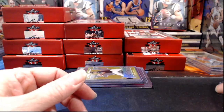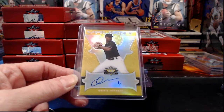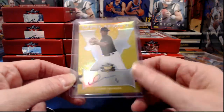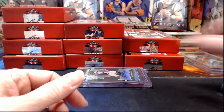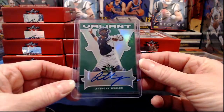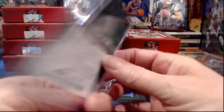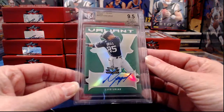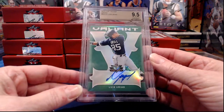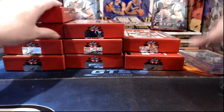To 99, that is Owen White and the Texas Rangers. Next up, we haven't seen Osiris very much out of Valiant. In fact, this might be the first time I've seen him out of here. It's numbered to 10, and he, of course, is a Marlin. Anthony Siegler makes an appearance for the Yankees to 99. Ooh, Joe Adell, Angels. That is numbered to 99. Our graded card, Mr. Urias for the Padres, with a very solid hit. 9.5 card grade, 10 autograph grade, card numbered 299.